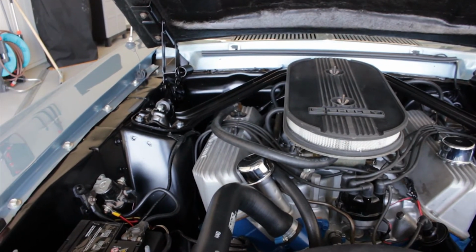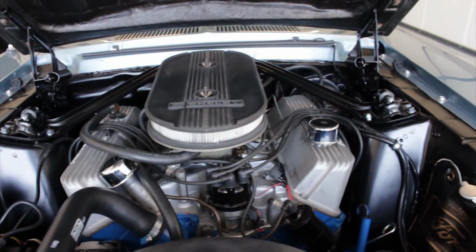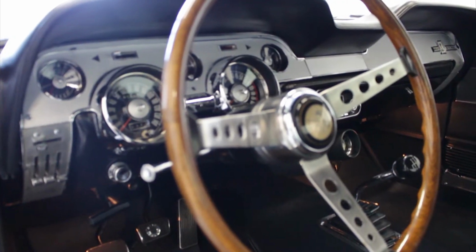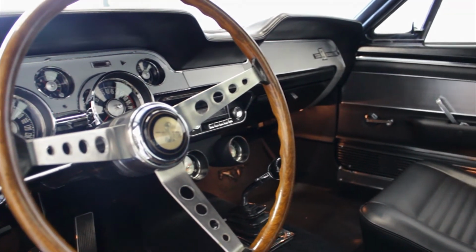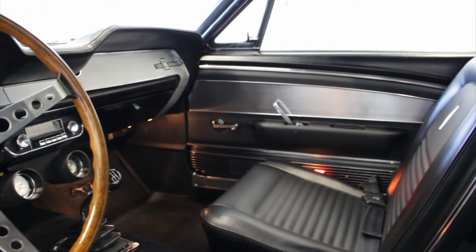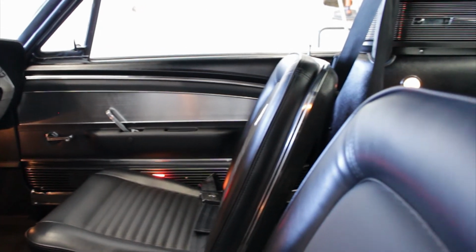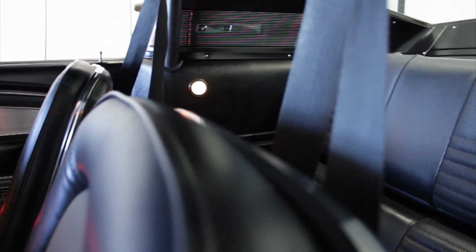The engine and the transmission are also completely rebuilt in our shop, so everything inside the engine, although it's the original engine, is still original, but brand new rebuilt. Same goes for the transmission. This is one amazing Shelby. It's also a very rare car. In this quality you don't see them that often. And for this price, this car is an absolute steal.